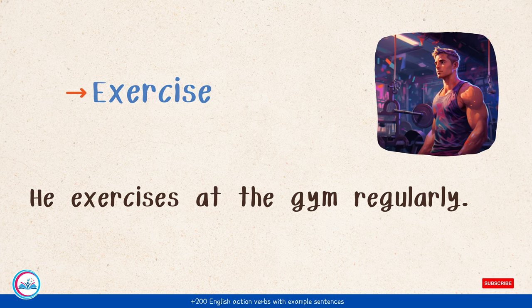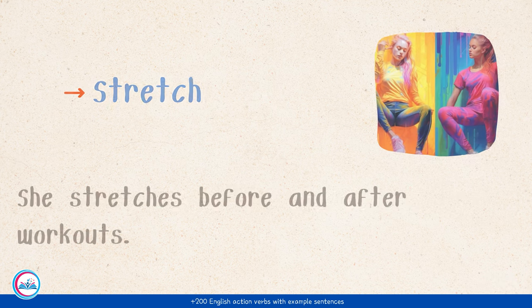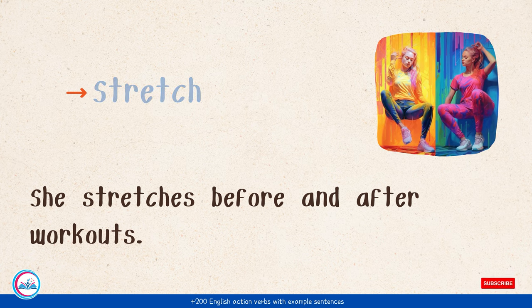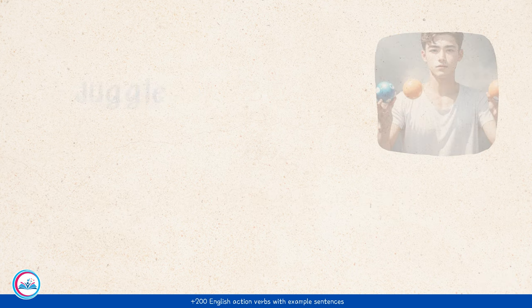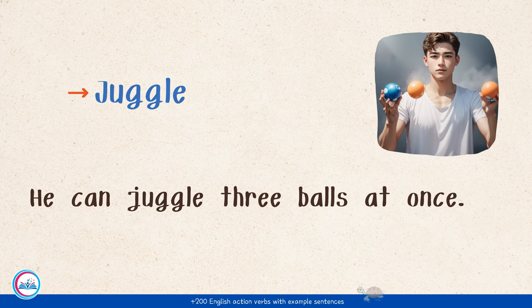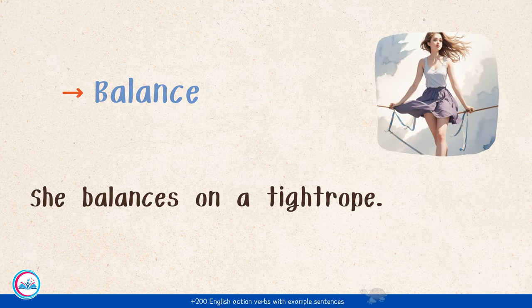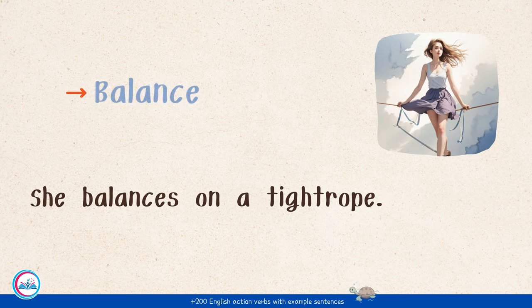Exercise. He exercises at the gym regularly. Stretch. She stretches before and after workouts. Juggle. He can juggle three balls at once. Balance. She balances on a tightrope.